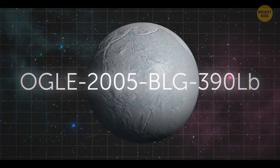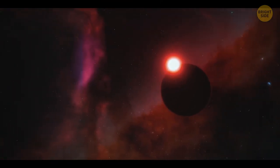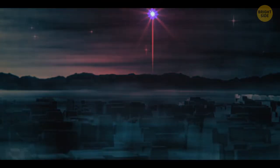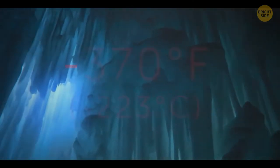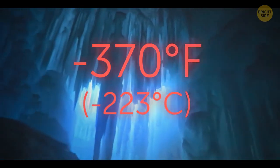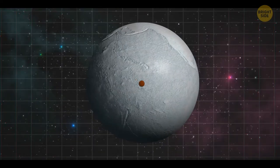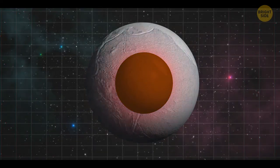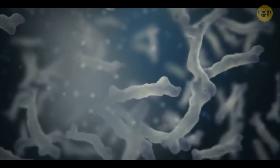Here we have a very long name for a very, very cold planet. Although the host star is not too far away, it's a small and rather cool red dwarf, whose light and heat barely even reach the planet. The temperatures out there fall as low as minus 370 degrees, which is only marginally warmer than absolute zero. The exoplanet is thus dark, gloomy, and covered in eternal ice that never thaws. Still, if it has a rocky core, it might generate some heat. So there's a chance that deep below the frozen surface, some unknown alien things might lurk.